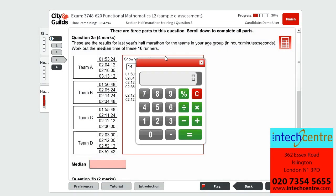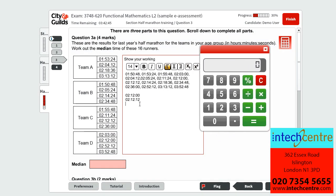So we'll have 0 seconds plus 12 seconds, which will be 12. 12 plus 12, which is 24, and 2 plus 2, which is 4. So we'll have 0, 4, 24, 12. We then must divide this by 2. So 4 divided by 2 is 2. So we'll have 2 hours. 24 divided by 2 is 12. So we'll have 12 minutes.